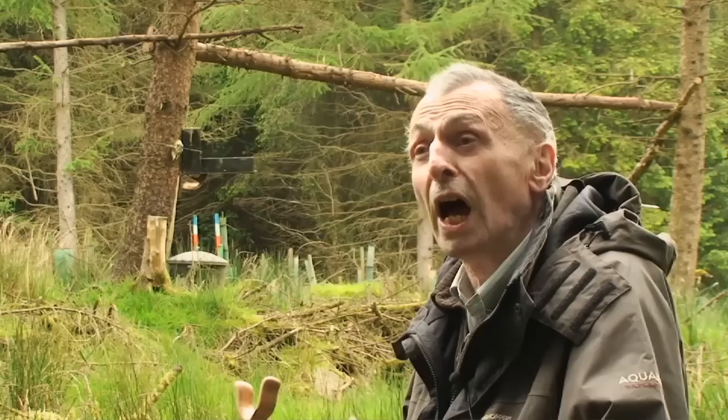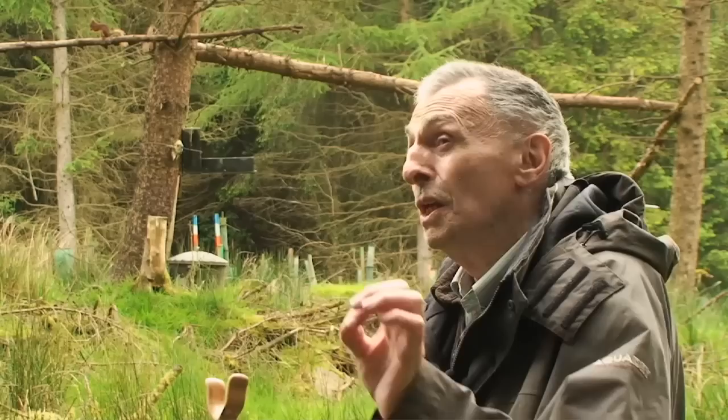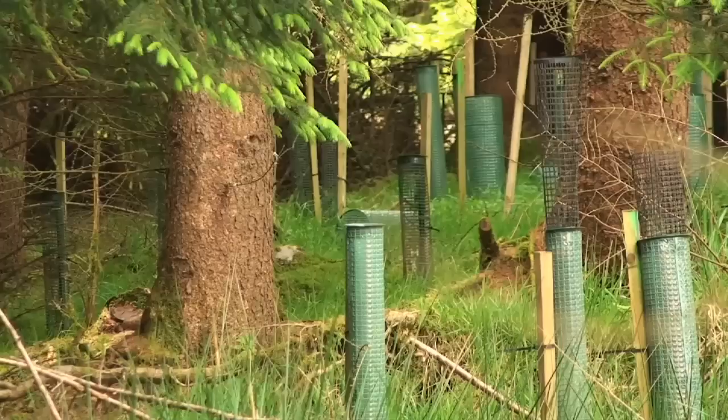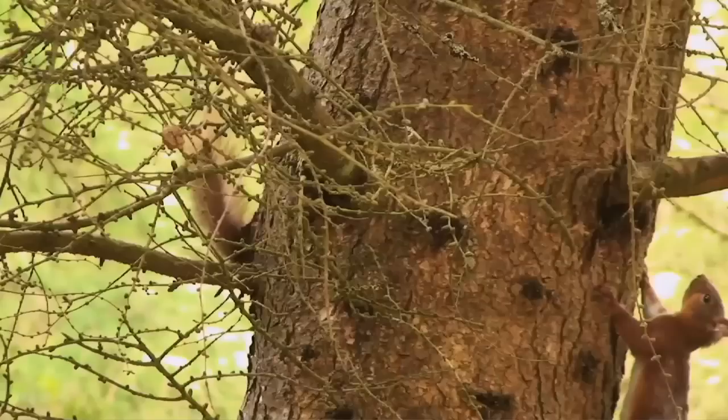Ring-barking these sycamore, it takes the sycamore, on average, about 3 to 4 years to die, and it will stay standing upright, but it will no longer be of any interest to the grey squirrels. Meanwhile, it will be dying off and producing insects, which will be great for the bird life and the red squirrels, because red squirrels adore a certain amount of insects in their diet. He must be doing something right, because love was in the air at the feeding station.